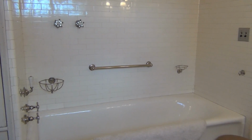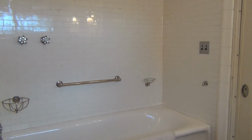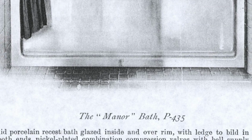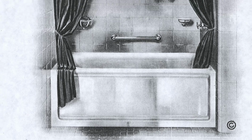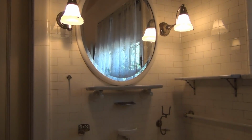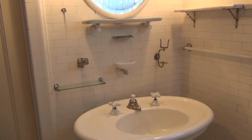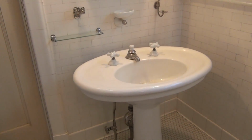The tub was glazed with porcelain and was applied with an exterior finish after being installed. The tub was a model P435. It was 5.5 feet and included a sponge holder, a towel bar, soap dish holder, and individual hot and cold valves for both the shower and the bath. The sink included a cup holder, a toothbrush holder, a soap holder, and a hook. The floor was made of hexagonal pedestal ceramic tiles, and the walls were comprised of porcelain tiles.